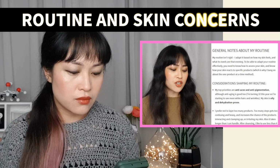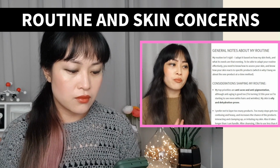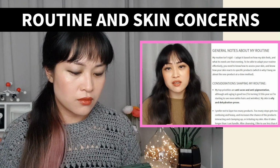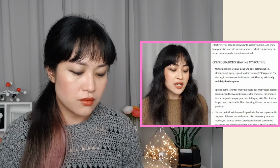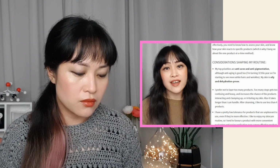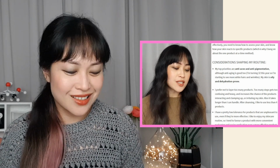So now onto my personal routine. My routine isn't rigid, I adapt it based on how my skin feels. That's still the case. I will pick products based on whether my skin's feeling tight, dry, what the weather is like as well. My top priorities are anti-acne and anti-pigmentation. That hasn't changed. I'm turning 32 this year, so young. So I'm starting to see more white hairs and wrinkles. Okay, my skin concerns have actually changed now.